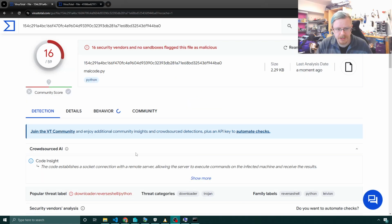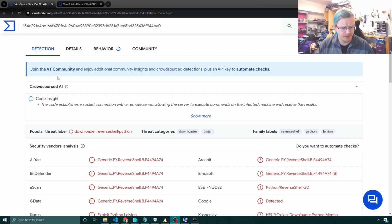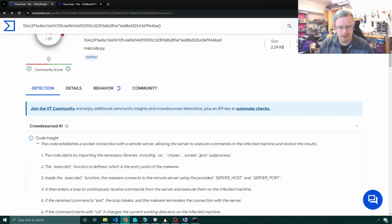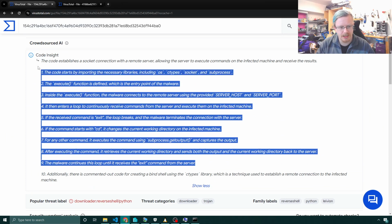So now this is finished. You see we've got one less detection, so it has evaded one form of AV by changing it. But an interesting thing here, this is a new feature in VirusTotal that I did not know they had. Crowdsourced AI, so it tries to give a little bit of context as to what the code is doing, and you see most of this is my actual shellcode, the code that I'm using to create the reverse shell.